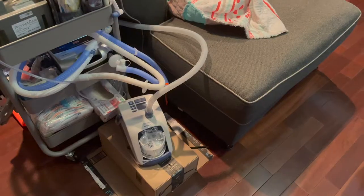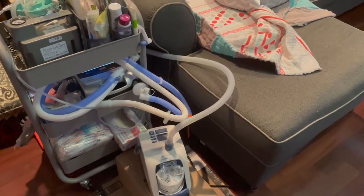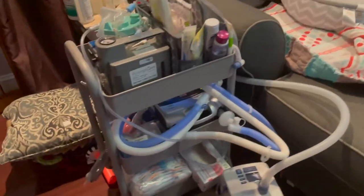All right, so this is her downstairs setup, and this is messy. I did not clean this before showing you, so please ignore it all. But I'm just going to show you what's on this.